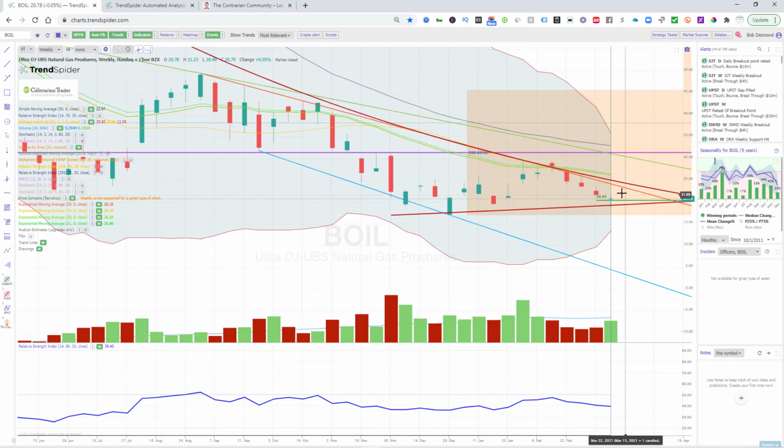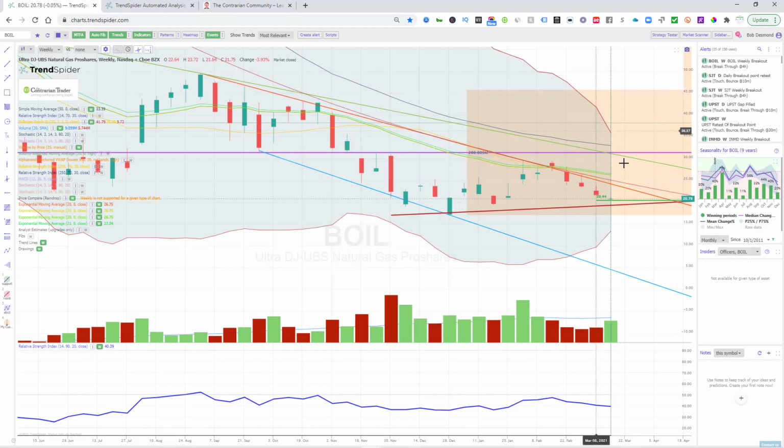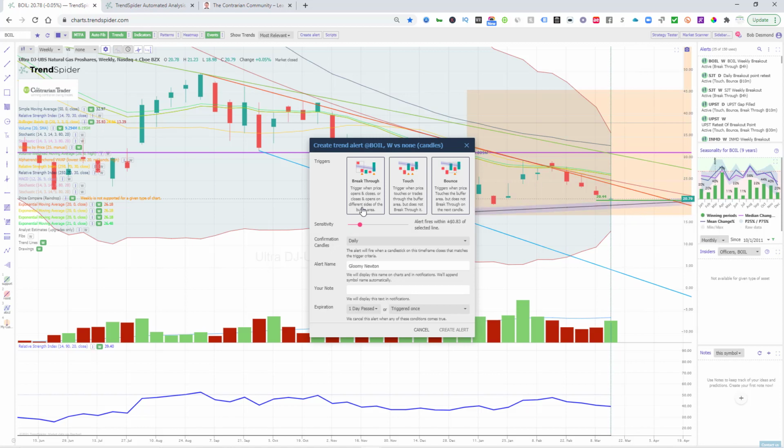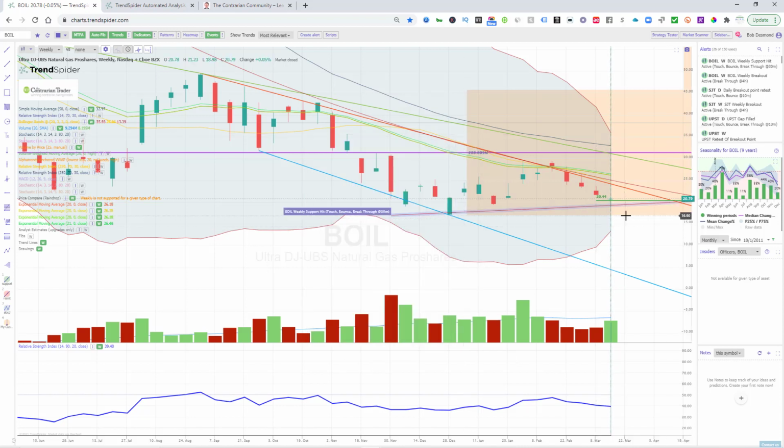Now, if we break out, I like my resistance level better. I'm going to go with that. I would like to see a breakout, and we'll keep this active for the next couple of weeks, and our alert is set. I also want to know if we happen to retest the support level again, we'll keep a little bit of sensitivity, and we'll keep this active for the next week. So our alerts are set.